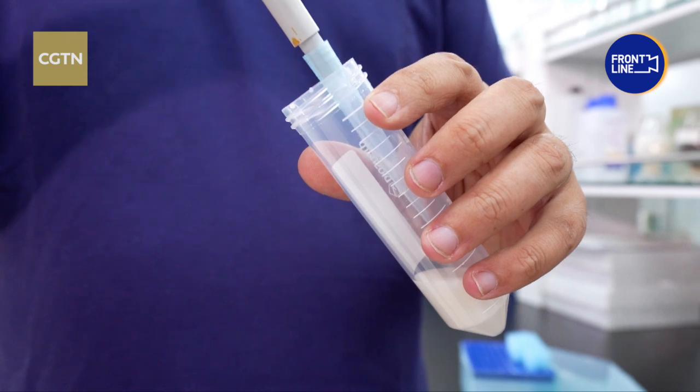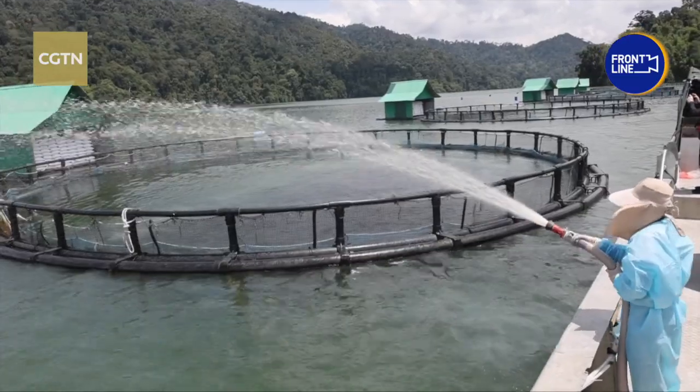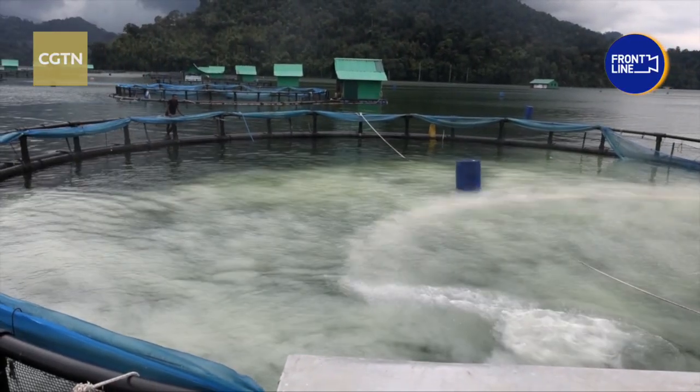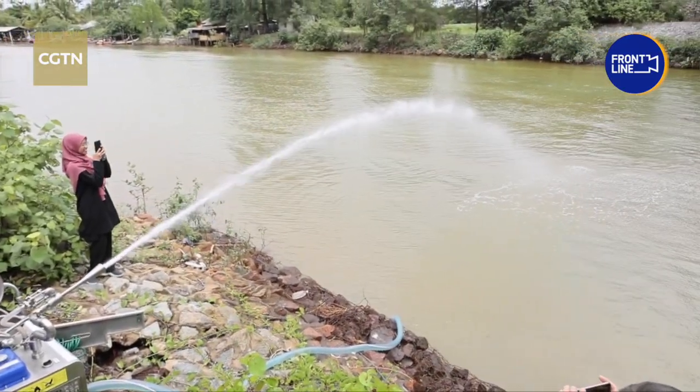Scientists in China have modified the surface of the clay particles so that they more efficiently bind with the harmful algae, causing them to settle on the floor of the ocean or lake. There are so many approaches that could be used to kill these organisms, but we wish to use some very green and environmentally friendly technologies. So we just use the clay, and the clay is from the natural soil. So the major ingredient is very green and environmentally friendly.